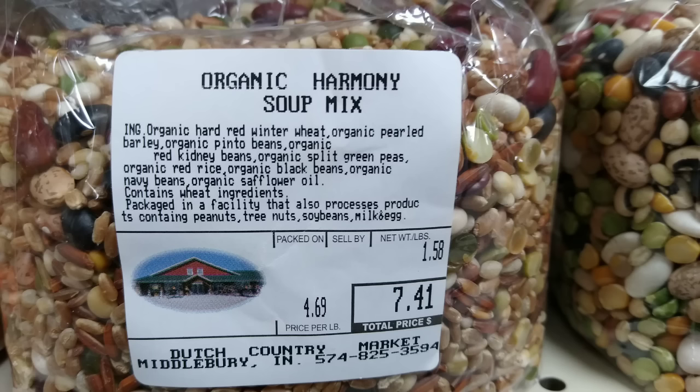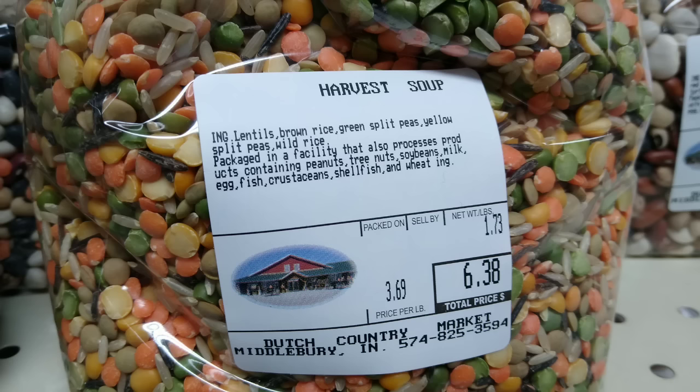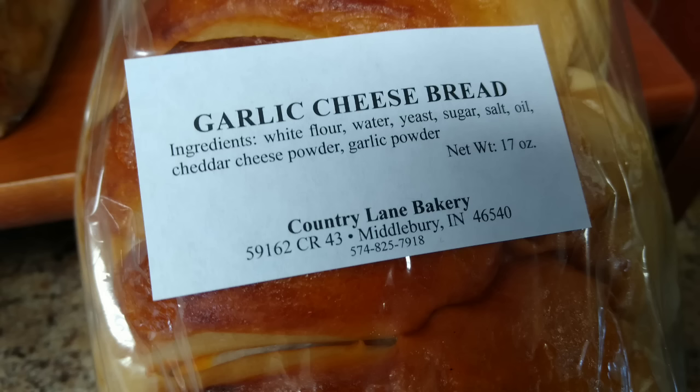They also have the bagged soup mixes. This is super popular in the Amish stores. Here's an organic Harmony soup mix. So you can see the price is a little bit more on this, but it is an organic item. And then they have the more traditional, like this natural golden harvest soup. It is not organic, but you can see the list of all of the ingredients on that. And then here is just the harvest soup. Actually very beautiful just to look at through the bag. I could put that in maybe a pint jar and just display it in the fall.